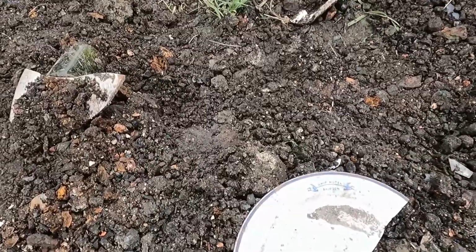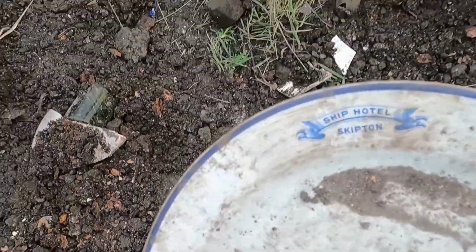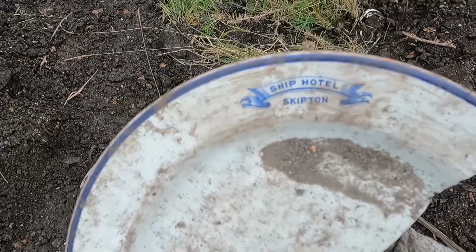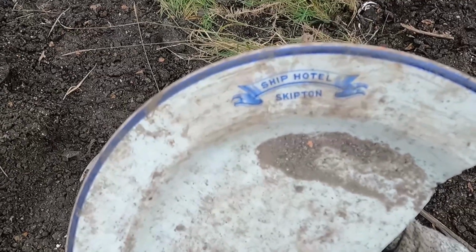Oh, look at this plate. The Ship Hotel in Skipton. I wonder if that's still there. I reckon it probably is.